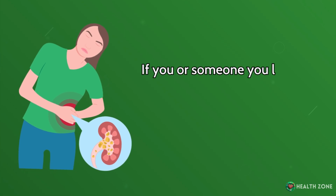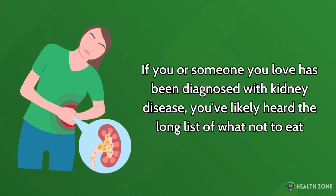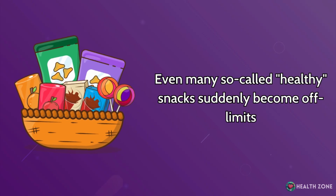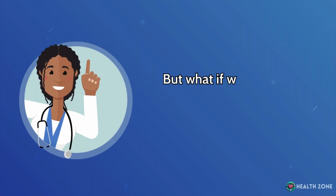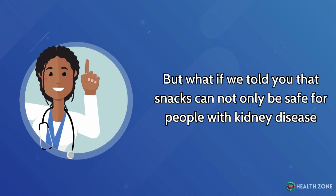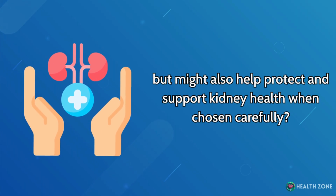If you or someone you love has been diagnosed with kidney disease, you've likely heard the long list of what not to eat. Even many so-called healthy snacks suddenly become off-limits. But what if we told you that snacks can not only be safe for people with kidney disease, but might also help protect and support kidney health when chosen carefully?